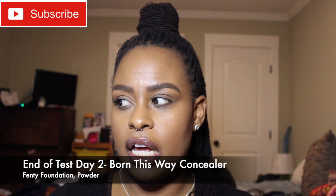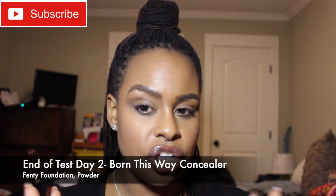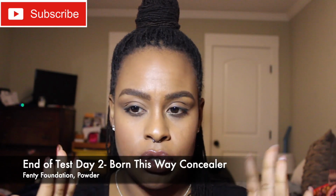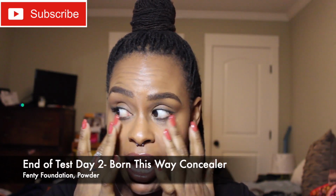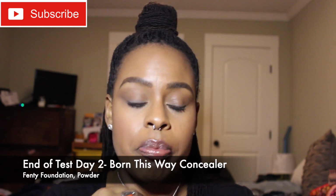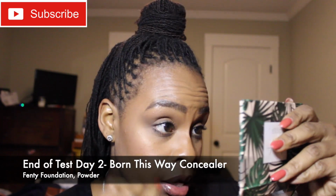I feel like I have less shiny shine, more of a healthy glow than I had the day before. The staying power is still the same. My powder, my contour, everything looks good. My under eye is really matte and it still feels really velvety. The powder held up real nice. And if I were to touch it up, as we've seen the past 2 days, it's hanging in there.